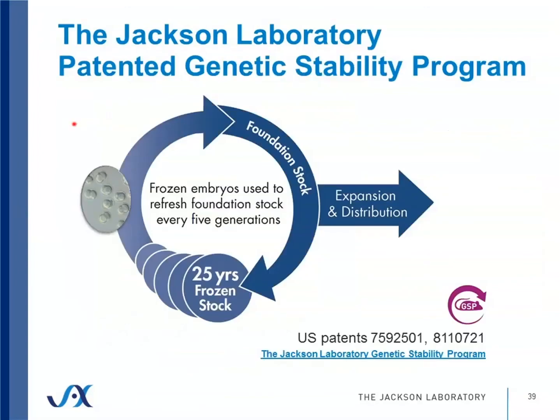Cryopreservation is a key component of our patented genetic stability program, which we also know as GSP, which we use to limit genetic drift in many of our large production colonies that support commonly used strains such as C57 Black 6J, BALB/cJ, and NSG.